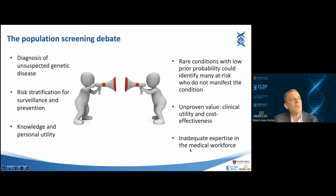This sequencing of newborns is really a subset of the general population screening debate, particularly around relatively rare conditions, where on the positive side, we can diagnose and possibly treat unsuspected genetic conditions, where we can determine risk, not necessarily diagnosis, but risk for surveillance and prevention, and simply respond to the desires of the vast majority of people who, in every single one of hundreds, even thousands of surveys, have said that yes, they want to know about their genetic risk. This is not in question.